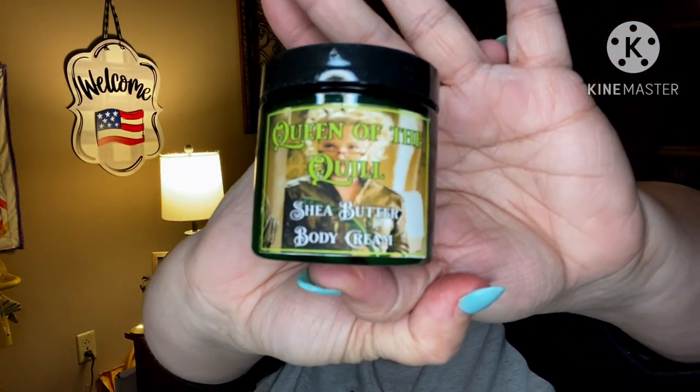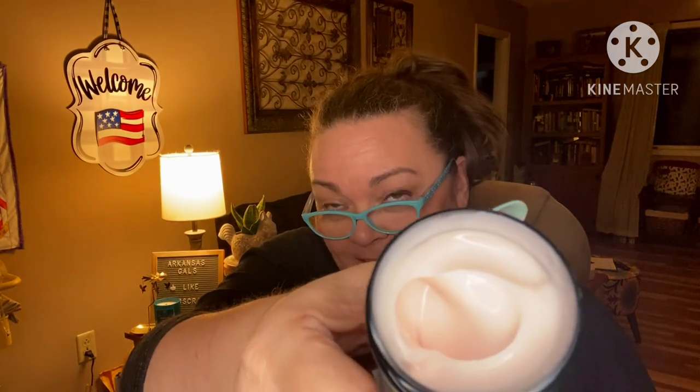Next, Queen of the Quill Shea Butter Body Cream. A wonderfully moisturizing shea butter body butter with a light tropical scent. It's pink. Oh, yeah. It reminds me of, my gosh, what is that? Lotion and shampoo and stuff. Oh, I've gone blank. It comes in that yellow tub, the butt butter or something they call it. It's what the scent reminds me of, which I love. It's really nice. And the lotion isn't like a greasy body butter. It's like a whipped, creamy, not greasy.